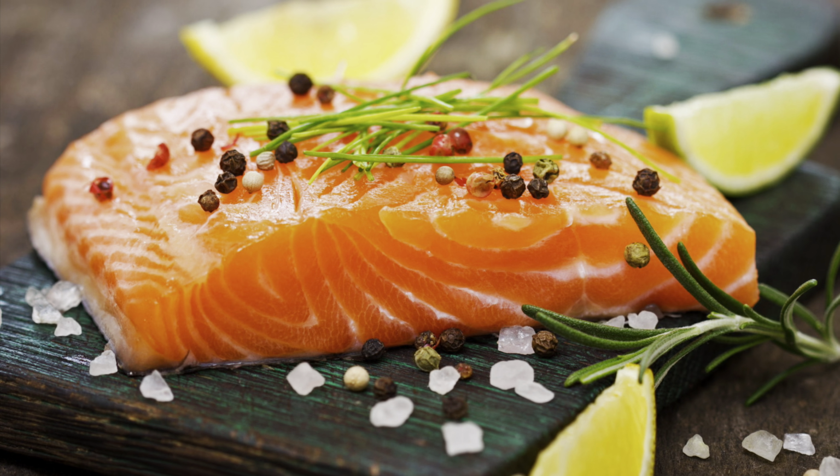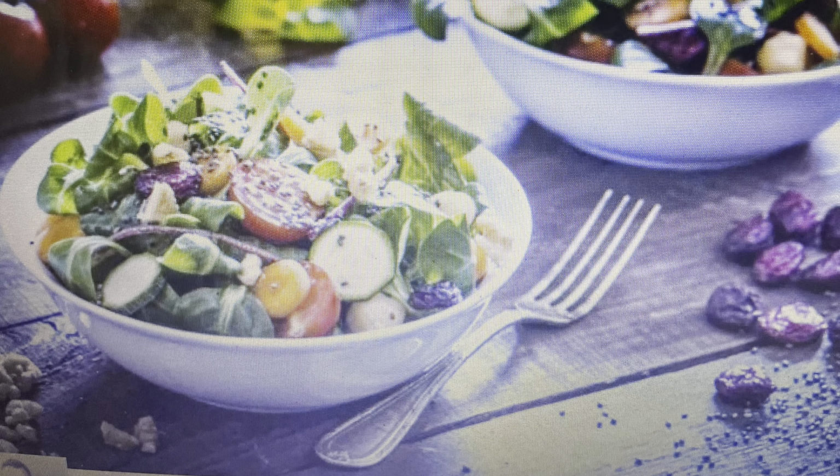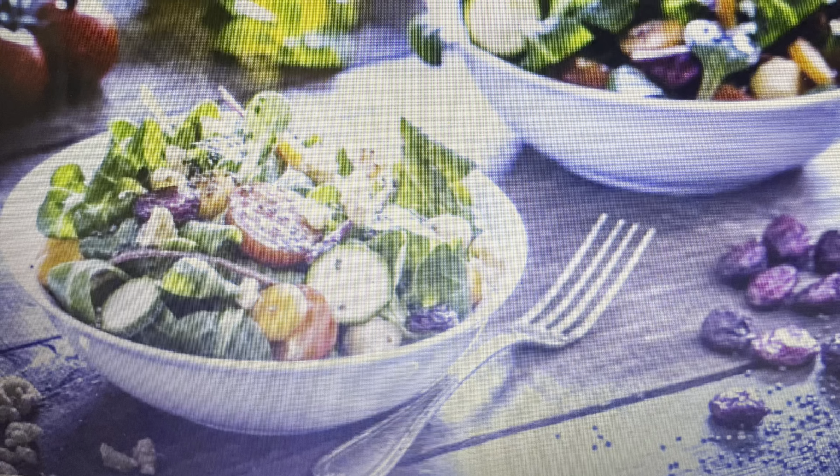Guys, it is really important to keep our gallbladder healthy by eating a well-balanced diet. For instance, individuals should consume foods rich in omega-3 fats such as salmon and mackerel, and incorporate green leafy vegetables into most meals. Wow, that's my favorite, salmon and mackerel. Avoid items that are high in refined carbohydrates and saturated fats, okay?